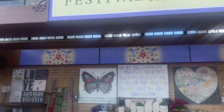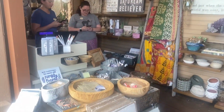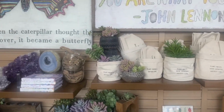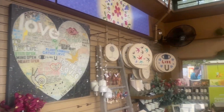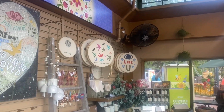Here at the festival market, right before you enter Mexico, they have lovely assortments of signs, plants, and stuff for your garden and home. I like you. I love a good pun.